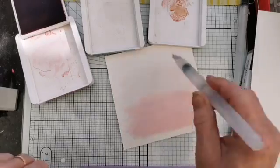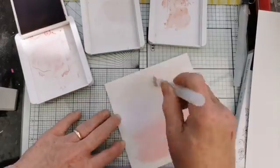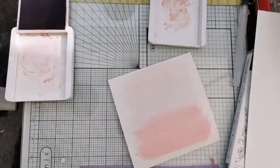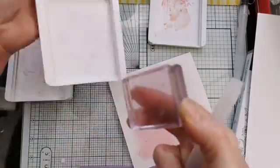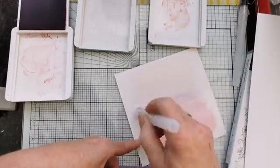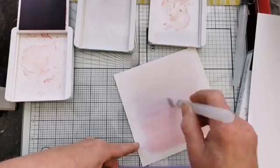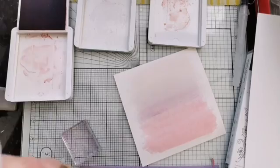And bring some of that in, and then last but not least, let's have some Blushing Bride at the top here. To see if I can just pick up a little bit more of that Highland Heather. That's a bit better, a bit of a stronger colour. Beautiful. So we have some pinks.